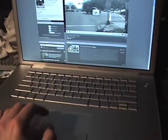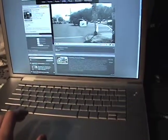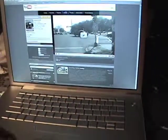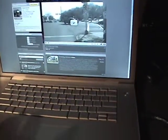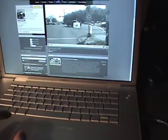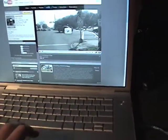But this is a brand new MacBook Pro. It's not the new model, it's the one right before it, but it's pretty much the same computer. Just a couple of different features, like the trackpad is different and the keyboard looks a little bit different. The components it's made out of are a little bit different, but it's got a 250 gig hard drive, I think, a dual core processor, obviously, and the processor speed is, I think, 2.5 gigahertz. I might be wrong on that.